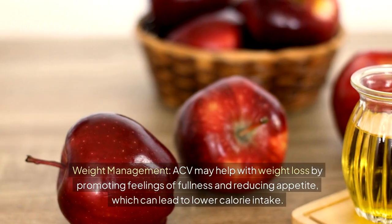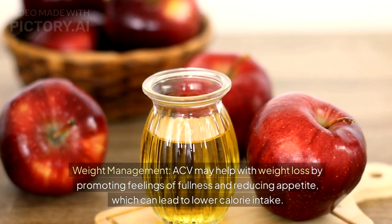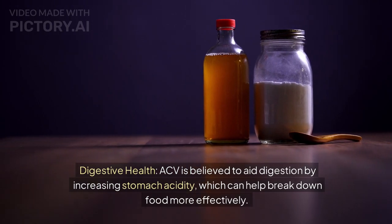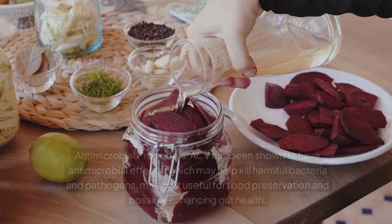Weight management. ACV may help with weight loss by promoting feelings of fullness and reducing appetite, which can lead to lower calorie intake. Digestive health. ACV is believed to aid digestion by increasing stomach acidity, which can help break down food more effectively. It may also alleviate symptoms of acid reflux for some people.